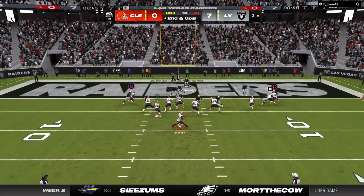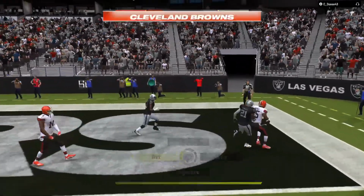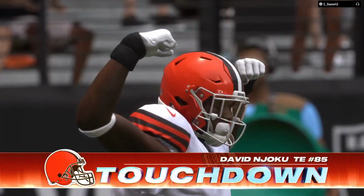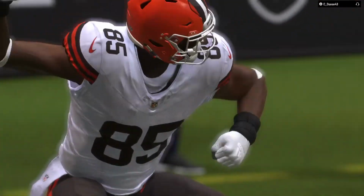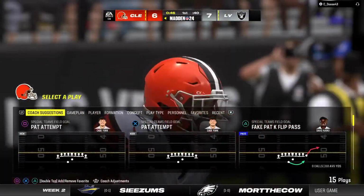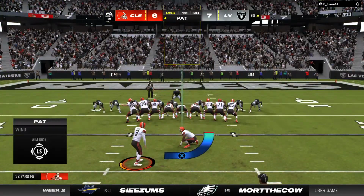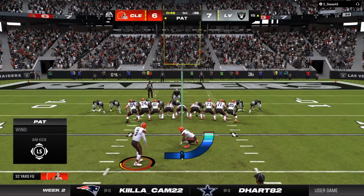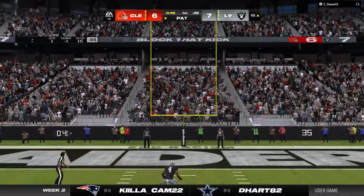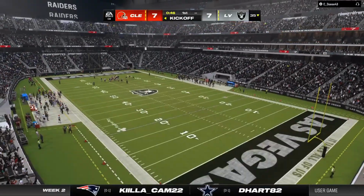They'll try the air now with Watson. Njoku pulls this one in. He's got it for a Cleveland touchdown. A great effort there. His first touchdown here of the new campaign. And the Browns are able to match the opening drive touchdown against them with one of their own. Extra point by York is up and good. And we are tied at 7.